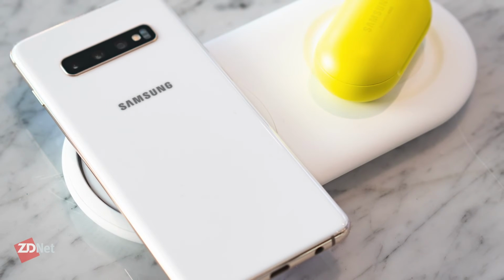But generally speaking, the decision tree, I think, starts with price, goes to screen size, and then it really becomes a personal question with, how much humble bragging do you want to do about being the first on the block with a 5G device or having a foldable phone?